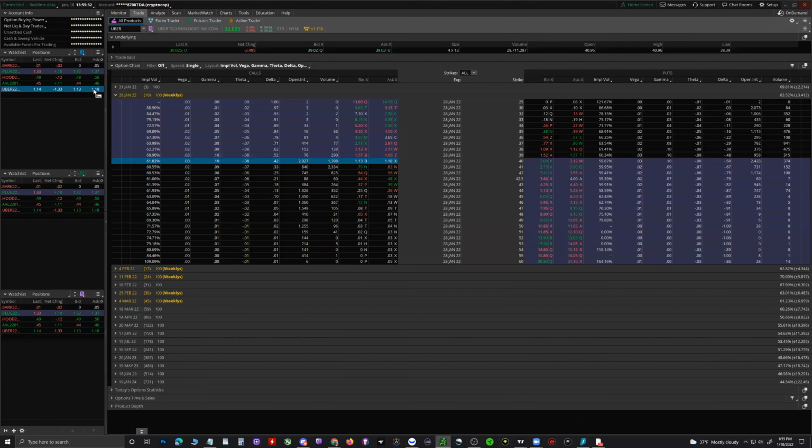Check the Greeks. 42 delta, 08 theta, everything is good. Implied volatility is a little high, but it's not terrible. Nice tight spread. Somewhat cheap. All right, we'll put this one out.